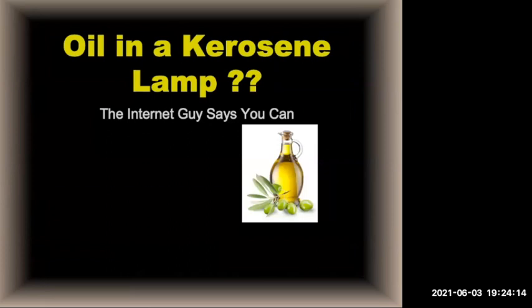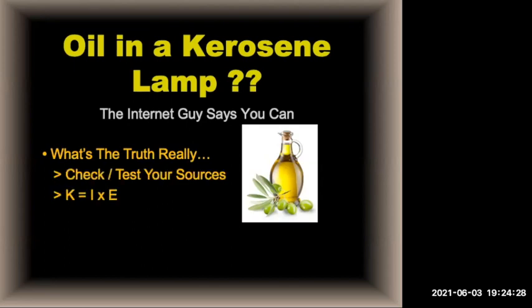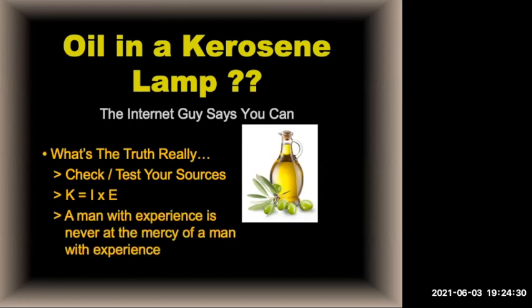Now, one of the things that's mentioned: there was a guy on the internet promoting using olive oil in your kerosene lamp rather than using that nasty, polluting kerosene. You don't want to do that. And he went on about using olive oil in your kerosene lamp. Well, I put this up here: what's the truth really? You need to test your sources. When this guy was giving that on YouTube, I'm going, I don't think so, because I understand the difference between kerosene and olive oil and the problem with them.